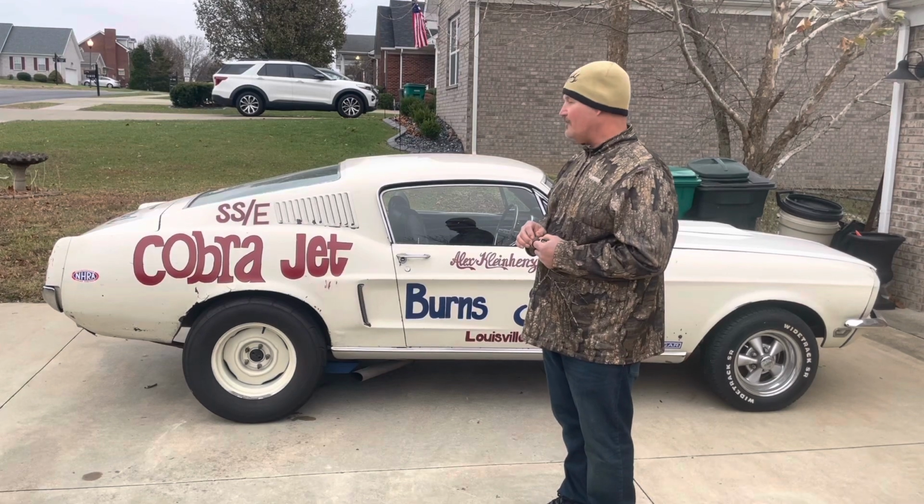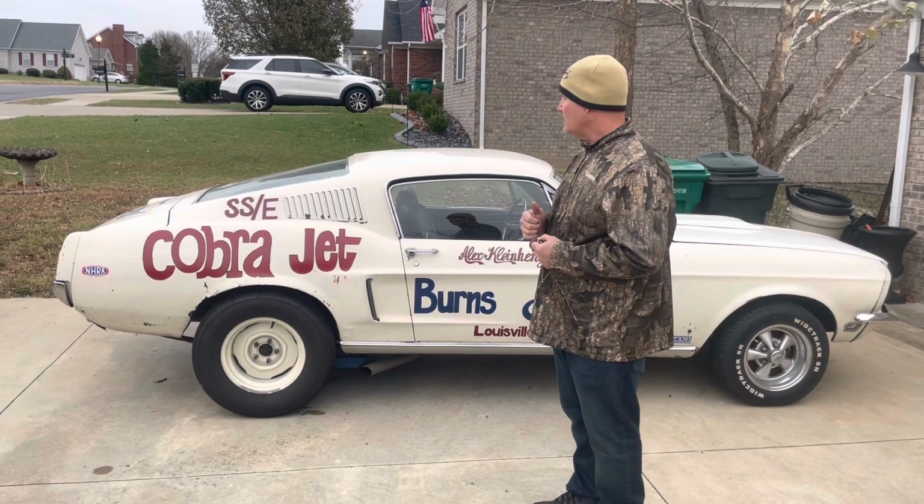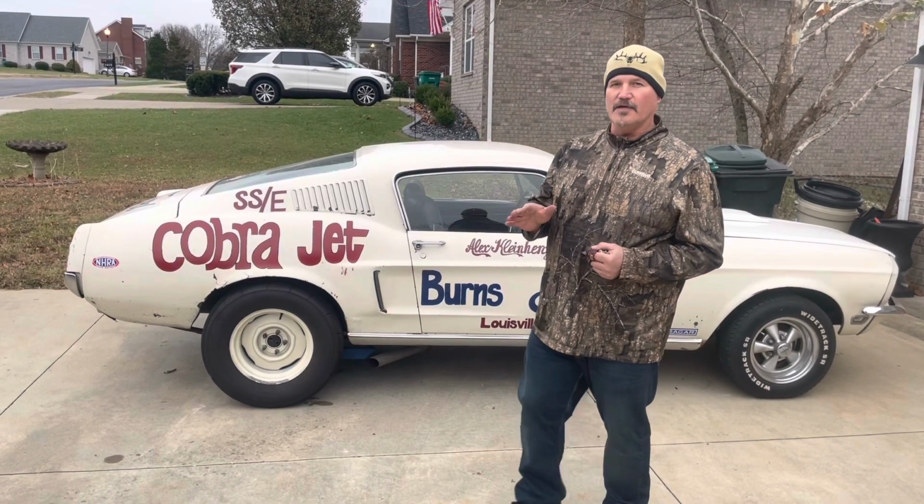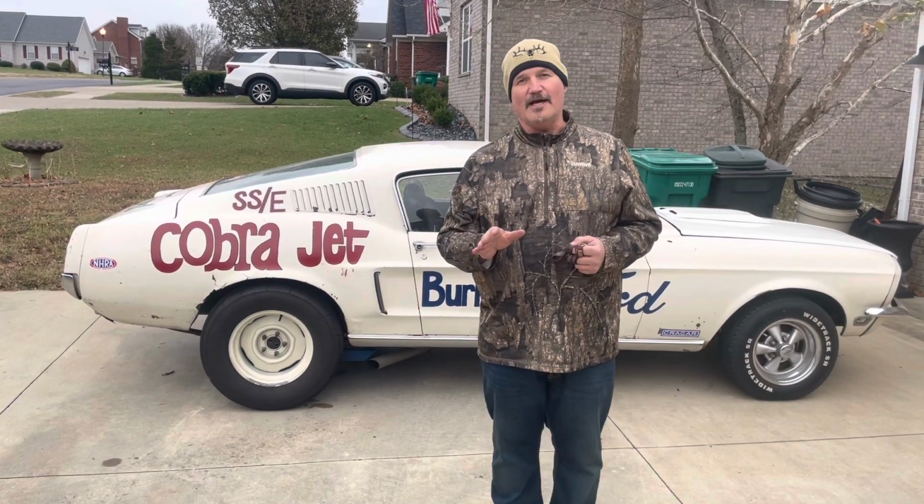So IBEW electrician here. But I just wanted to show you a little bit of how rough this car is, why it's so much fun to drive, and why I don't mind beating on it, and why some Mustang guys don't like it as much, because it is so rough.